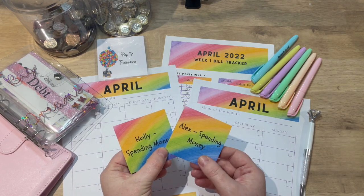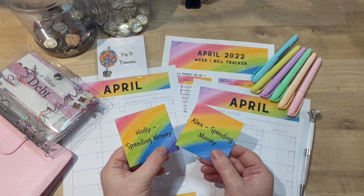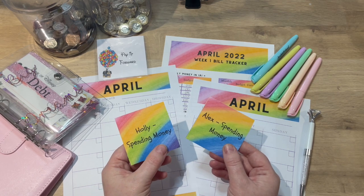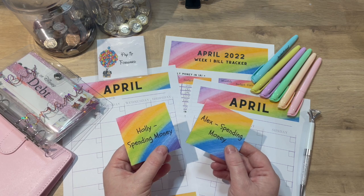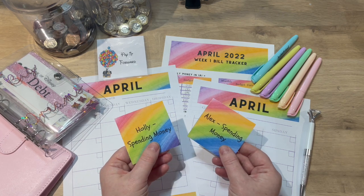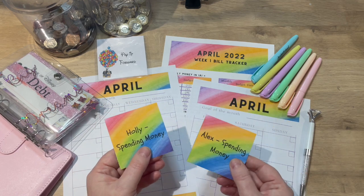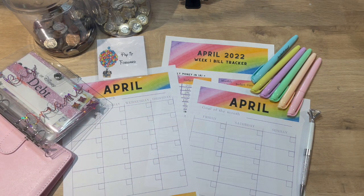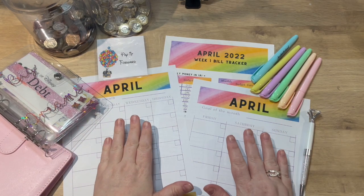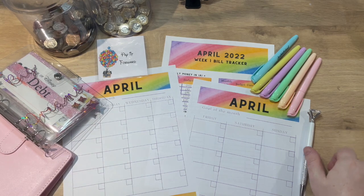I'm going to be setting up this new one for myself because I decided I really need to start putting some money aside for holidays and things, because we all know how expensive school holidays get and we seem to spend so much more money. So that's what my envelopes are going to be used for over the next few months. Of course, with it being April, we've got the Easter holidays, which sort of prompted my thinking around this.